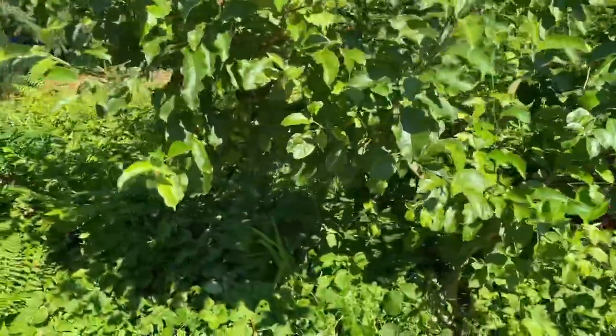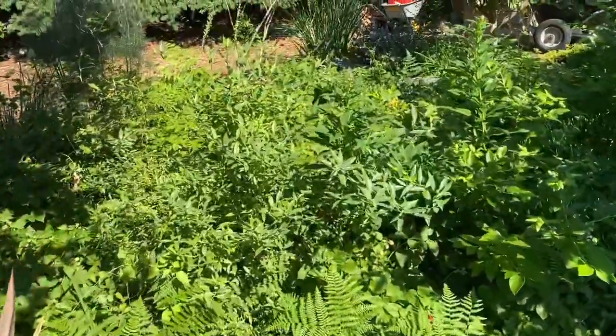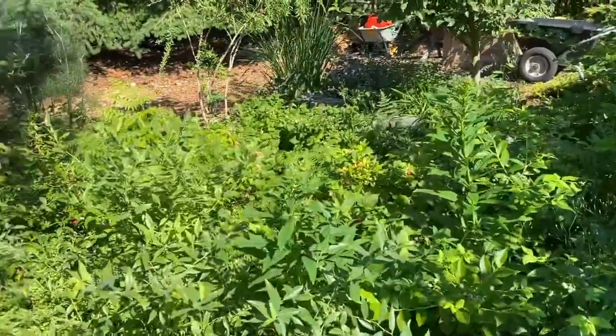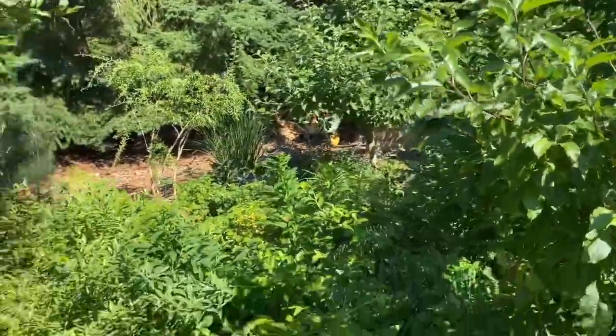This is the berry patch. So we got strawberries, blueberries, raspberries, and they're all doing okay right now. And they do get partial shade from these bigger fruit trees around here, which helps in the blazing afternoon sun.